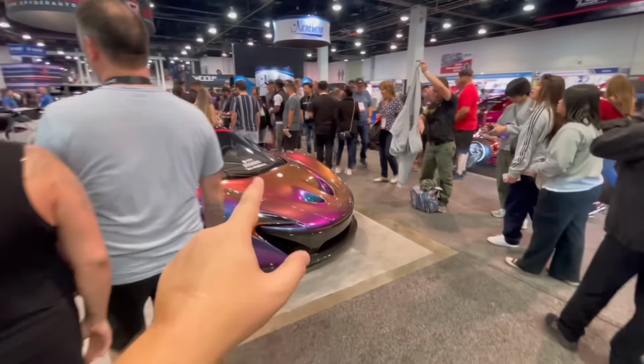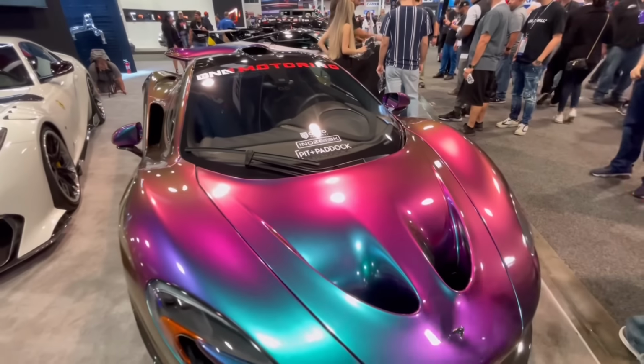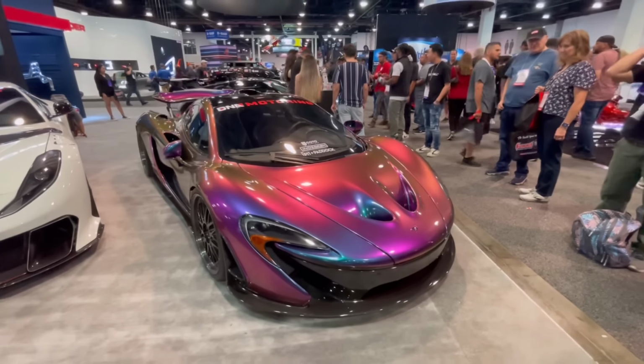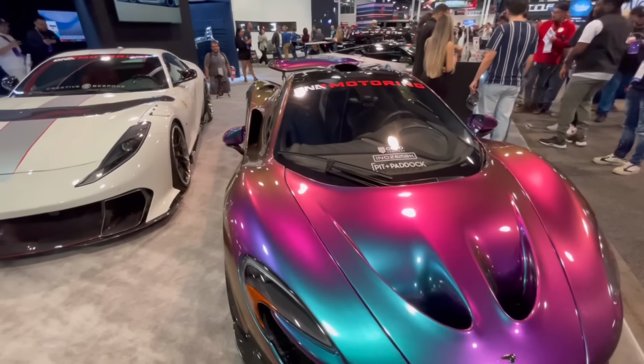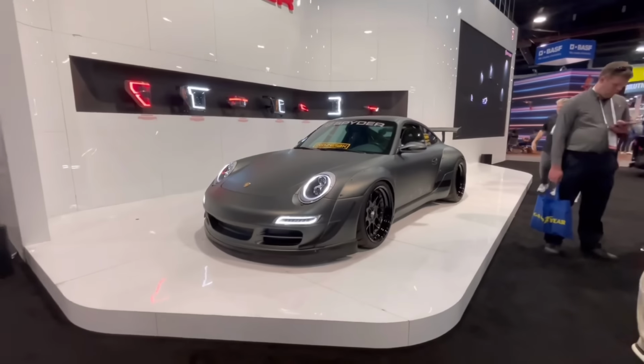This was in the pit and paddock area here last year. It's a McLaren P1, really beautiful hypercar finished in this gorgeous, gorgeous wrap from Inozatec. Again, you'll be seeing a lot of them here at SEMA. And speaking of Inozatec, this is Greg from Inozatec's car.